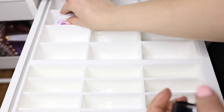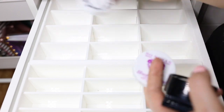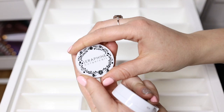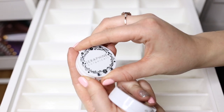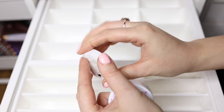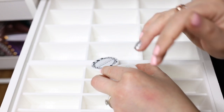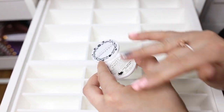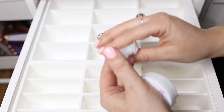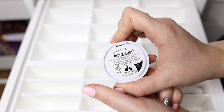So I think we are actually near the end. All right, you guys, we are getting there. So let me see here. This is the Sarah Pine Botanicals, Happy Hibiscus. It's actually pretty nice when it swatches. It's not as dark.